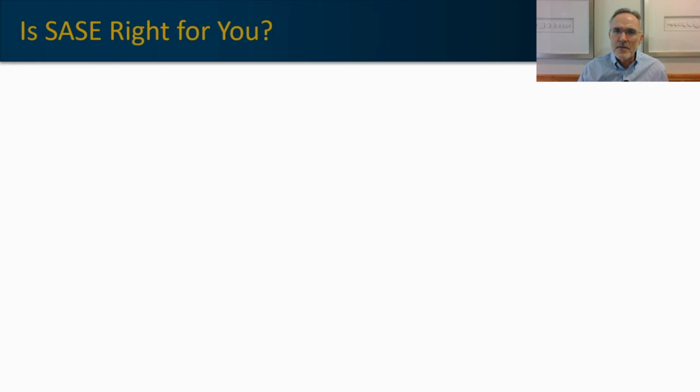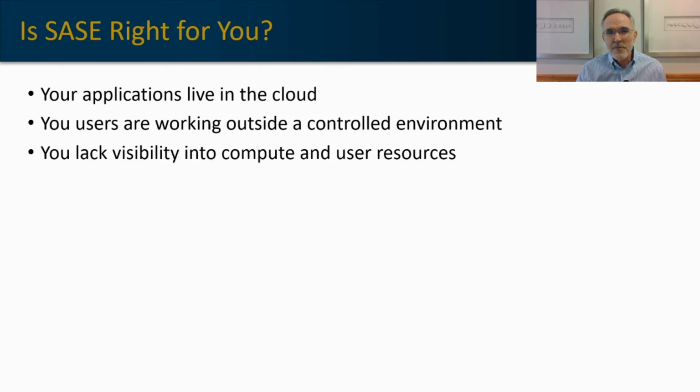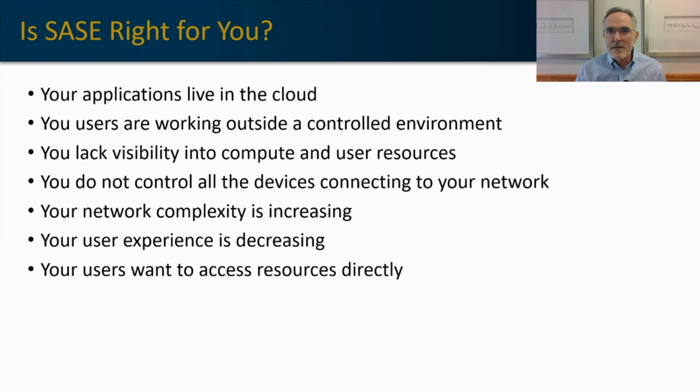So does SASE address these problems? Largely it does. And here's how you can tell if SASE is right for your organization. If your applications are living in the cloud, or your users are working outside of a controlled environment within your organization, if you lack visibility into compute and other resources, or you don't control all the devices that are accessing your network, if your complexity is increasing and your user experience decreasing, and lastly, if your users want to access these cloud-based resources directly, if you answered yes to a lot of these statements, your organization might benefit from SASE.